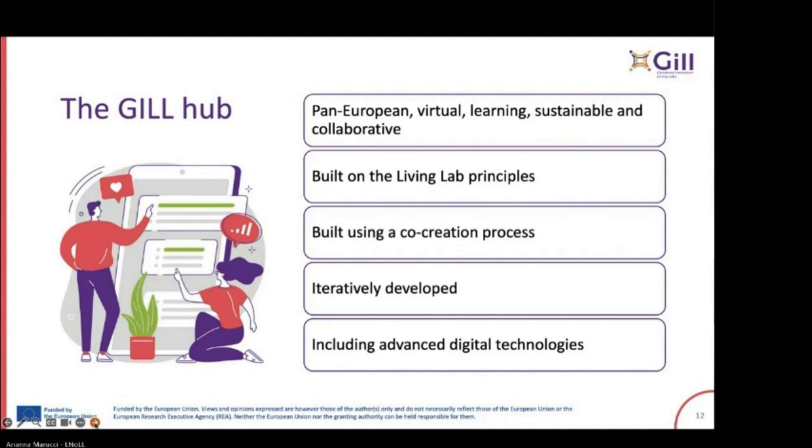We have done quite a lot of workshops internally, but also we have co-created with our external experts, the gender intelligence group experts, how we should be creating the GILL Hub, which now is under development and is going to be available for you as first experiencers, I don't want to say testers, users of this platform by the end of December of this year. So you can really give us feedback, and we really want to make it as user-friendly as possible.